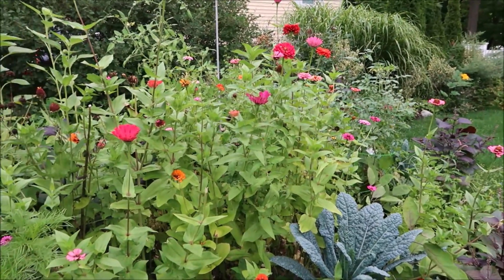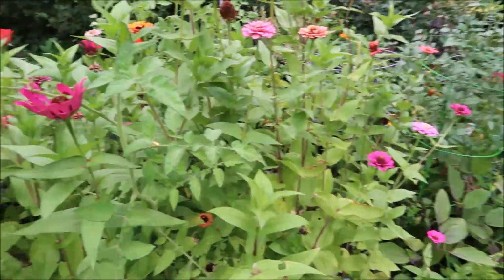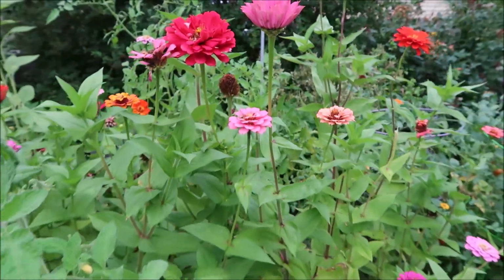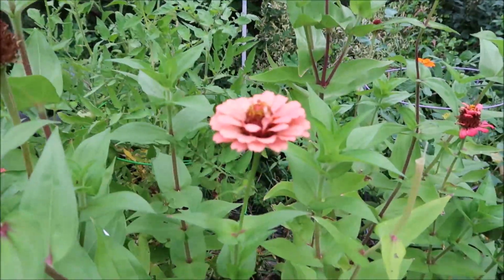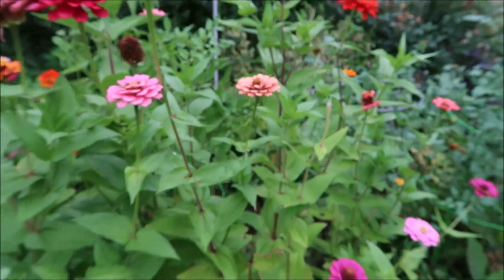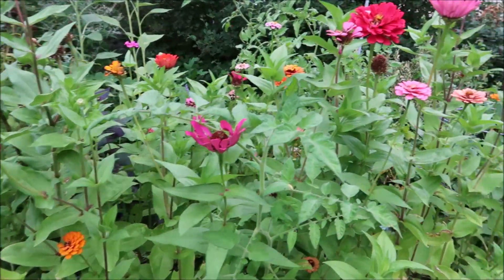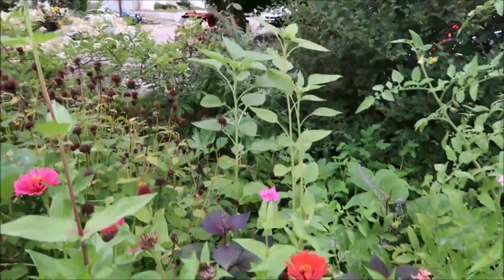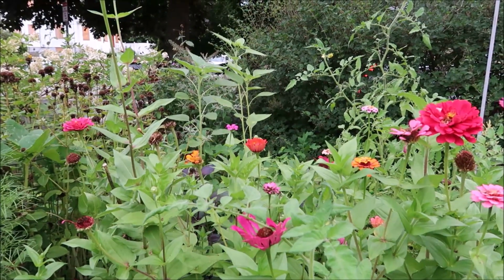Zinnias were so easy to plant. I just used some seed and scattered them here in the front garden, and they've grown up to bring so much beauty. I love the colors. I especially love this one. I also believe that the flowers are small because of the lack of moisture. Next year, I believe that the flowers will be larger. I planted right in here 3 sunflower plants, and I am waiting for them to flower.